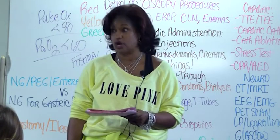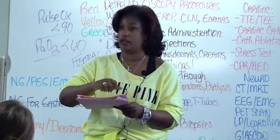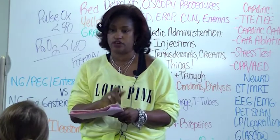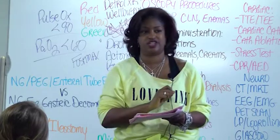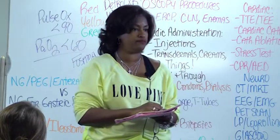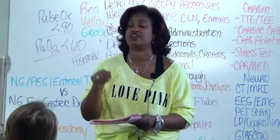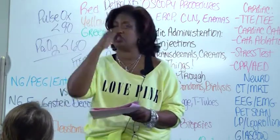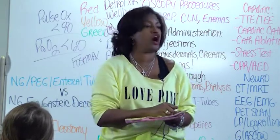I'm going to lose that first job if I crush and liquefy and push one at a time, because I'm going to be in that room for 2 days. That's real. But if I have one patient with 1 NG on 4 meds, I'm doing it the right way. It's done the right way for a reason, because these tubes can become occluded very easily. So you pushing and shoving everything all at once is one of the reasons why so many tubes become occluded.